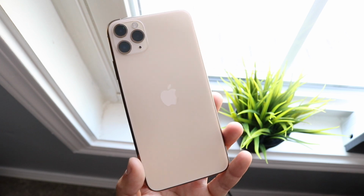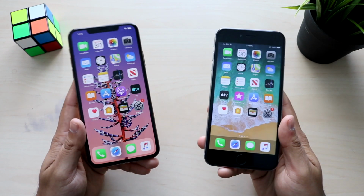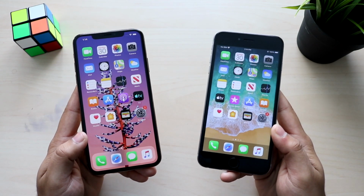Obviously, you have the home button on the 6s Plus, so whether you're still into it or not, you have that capability. And that's pretty much it on the outside. Obviously, the biggest difference is the screen, and the build quality is much better on the 11 Pro Max than the 6s Plus. Now, hitting on the software, this is also one of the more crucial things.